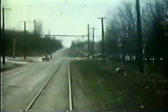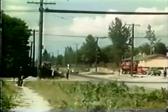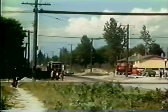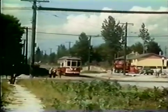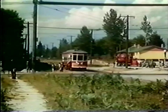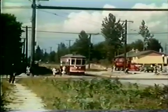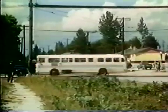We're now coming south on Oak Street and approaching 41st Avenue, and of course to the left now is the Oak Ridge Transit Center, and to the right is the Louis Brier Home and Hospital, but at that time Shaughnessy Golf Course. And it's hard to imagine that this intersection is so busy today. When you look back 40 years ago, it was quite quiet.